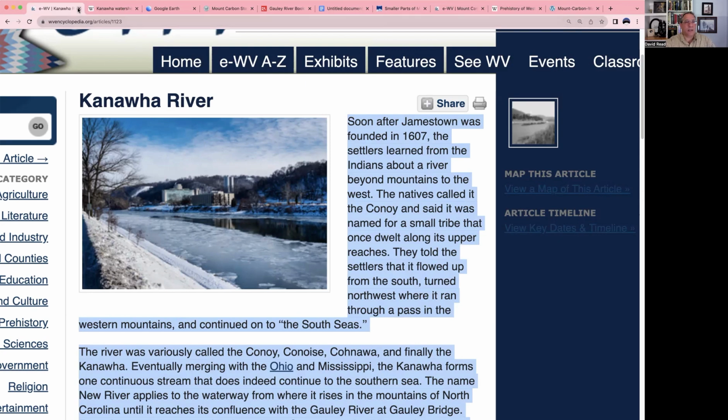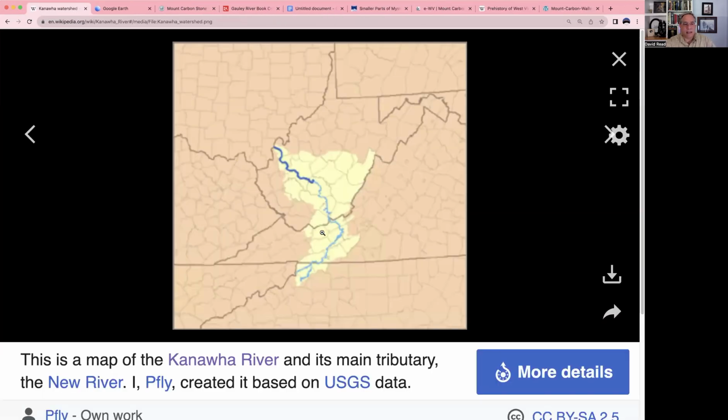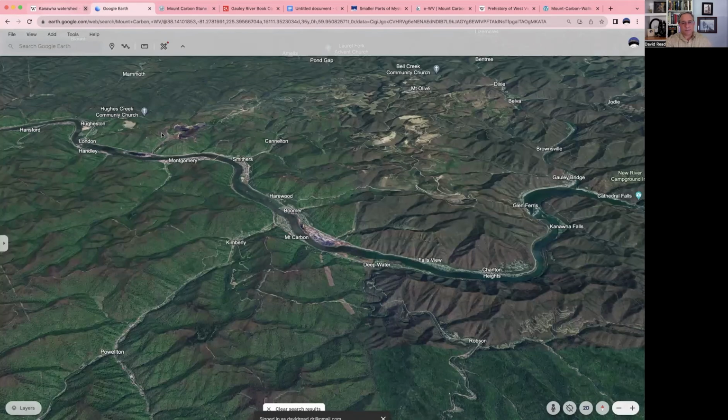Now, talking a little bit more about it, here is a map of the Kanawha River. The Kanawha River is called in parts the New River. So the New River and the Kanawha River are the same river. The New River flows north and then is called the Kanawha when the Gauley River joins it. And it flows northwest to the Ohio River, which flows west and then meets up with the Mississippi River. So that's the Kanawha River. And we'll look at the Armstrong Mountain site, which is along the Kanawha River.